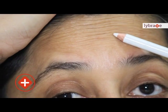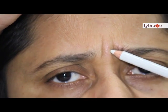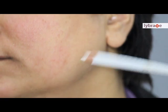The effect of this toxin starts to appear within 24 to 72 hours and its maximal effect is seen within 7 to 14 days. Its effect stays till 6 to 8 months. Now, the various indications for which botulinum toxin can be used are horizontal frontal lines, frown lines, crow's feet, and bulky masseter muscle.